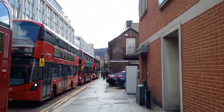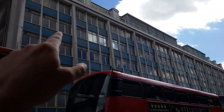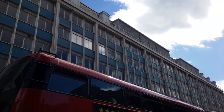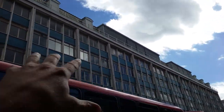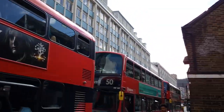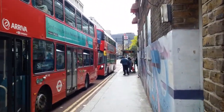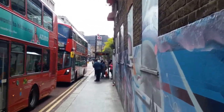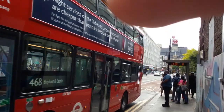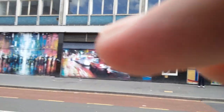All the buses are in the way, but this building here is going to become part of St George's House, 288 apartments. So this big low-rise part here and this big building here, St George's House, will be all one development. That will be the first phase. As for the rest of the buildings, it's unclear yet what R&F actually want to do, so we'll find out when they release images or put a planning application in.